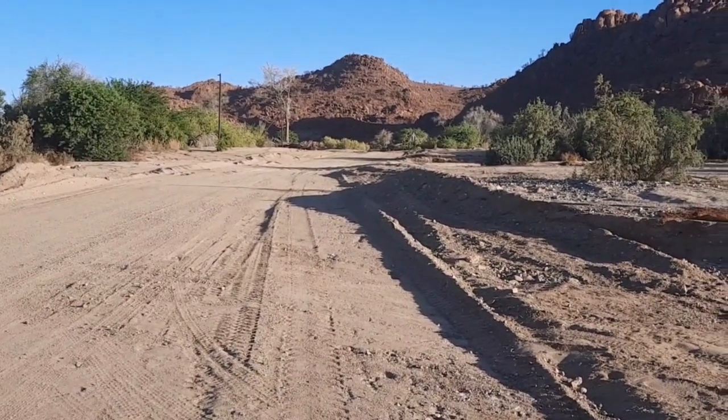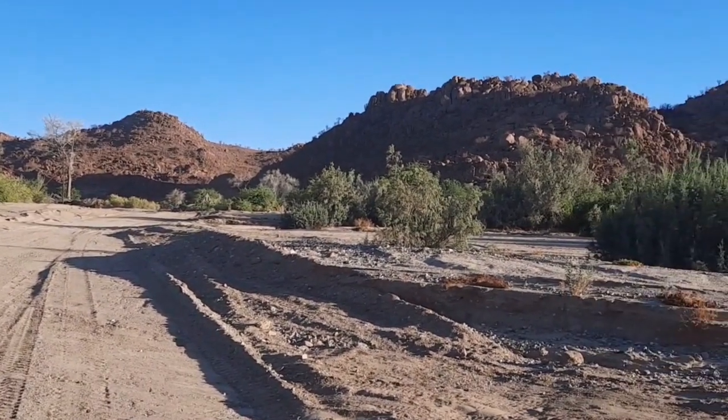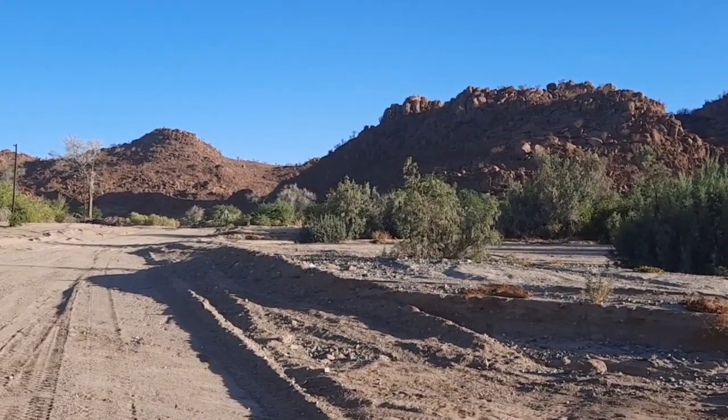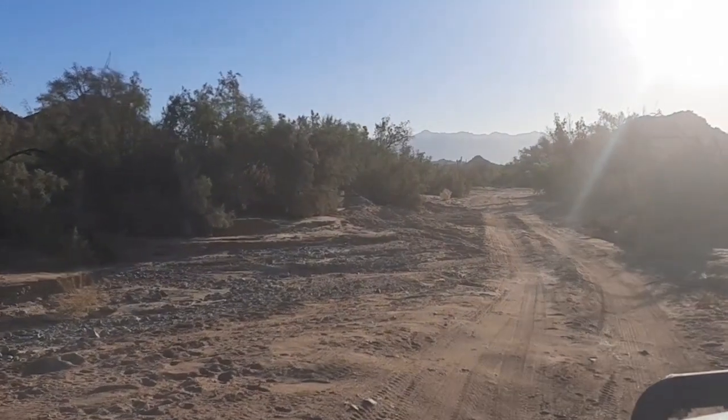Okay, we've taken from the main road between Korisas and Uis. We took this road called Aniksap, something like that. And then we saw that there's a shortcut going to White Lady Lodge.